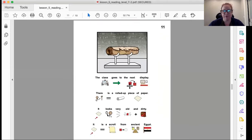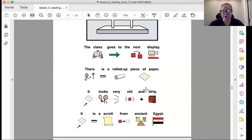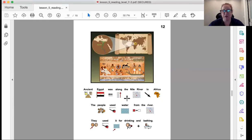The class goes to the next display. There is a rolled up piece of paper. It looks very old and dirty. It is a scroll from ancient Egypt. All right, go ahead and pause here and use your communication board. Ancient Egypt was along the Nile River in Africa. So here's a little picture to show it to you. The people used water from the river. They used it for drinking and bathing, as we do for water still today.